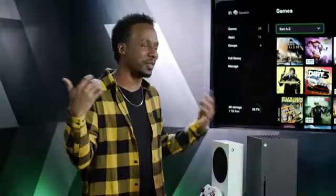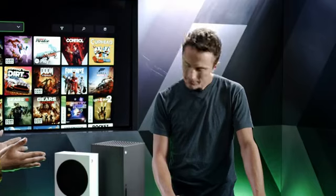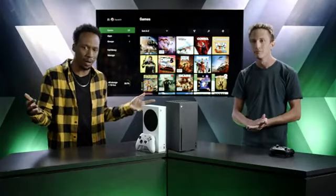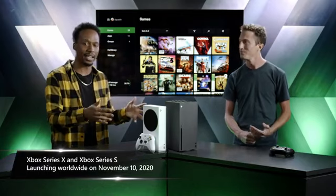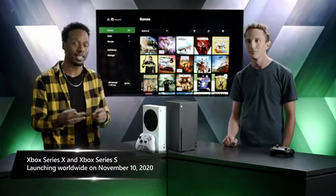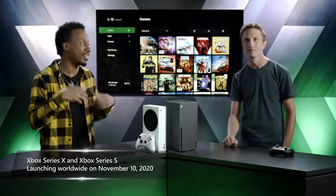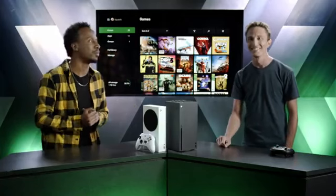There you go. Again, we've been talking about speed this entire time, and almost every part of this experience is that. And so, Harrison, this has been fantastic. Thank you for walking us through this entire demo. And again, on November 10th, you're going to get Xbox Series X and Series S. We've been talking about higher frame rates, faster load times, and richer, more dynamic worlds, and thousands of games across generations, including Assassin's Creed Valhalla as a new game and Cyberpunk later on.